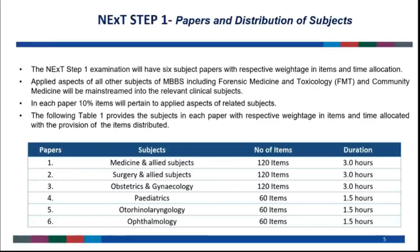Yeah. These are the subjects. Three major: surgery and allied, medicine and allied, and obstetrics and gynecology. Now, many must be thinking, what are these allied subjects? Medicine and related, questions from cardiology, respiratory medicine, gastroenterology, as anyway you are reading.